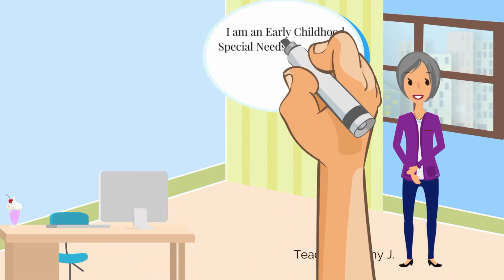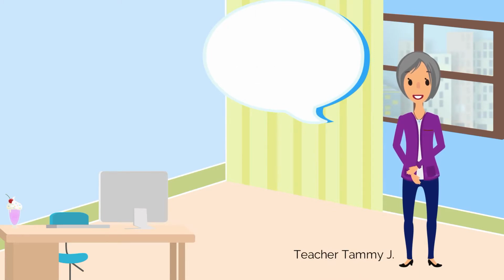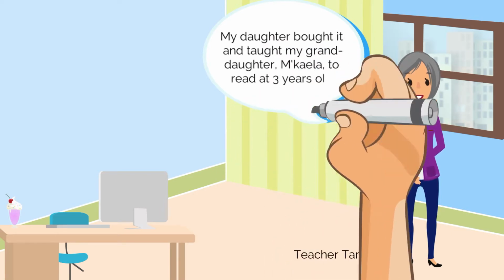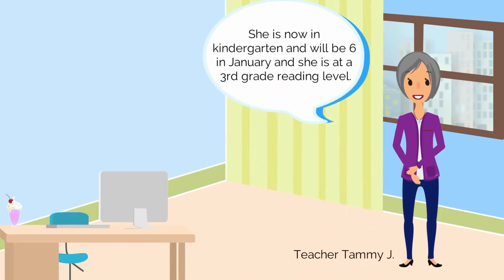From teacher Tammy J. I am an early childhood special needs teacher, and I have to say I have never seen anything like this. It's amazing. My daughter bought it and taught my granddaughter, Michaela, to read at 3 years old. She is now in kindergarten and will be 6 in January, and she is at a 3rd grade reading level.